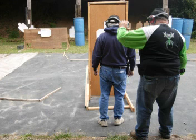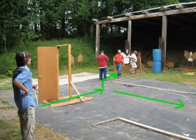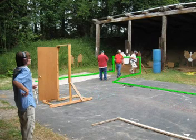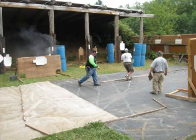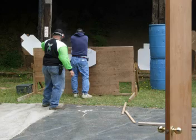On the signal, he moves through the door into a large designated firing area, engaging each of 15 targets with a minimum of 2 shots. This time, instead of going prone, the shooter fires over the top of the wall to engage the 3 concealed targets.